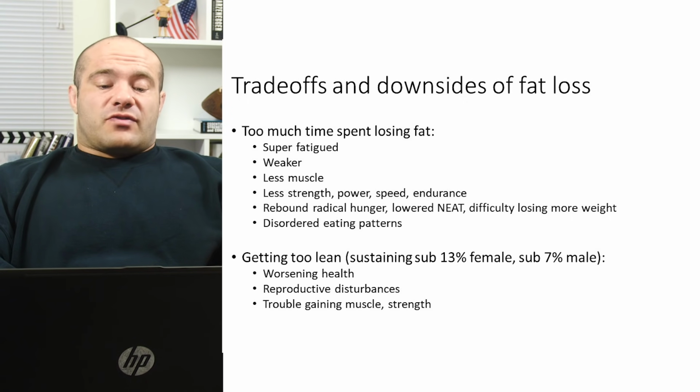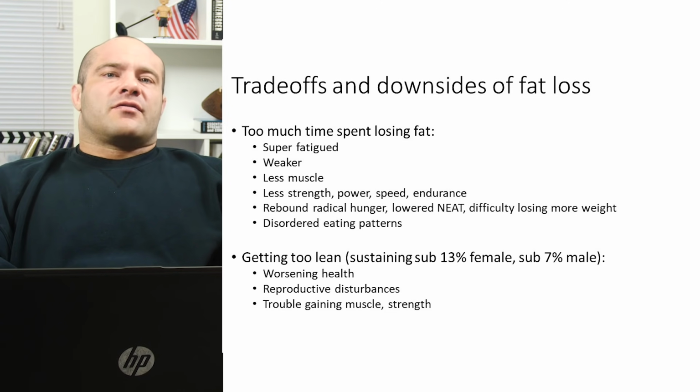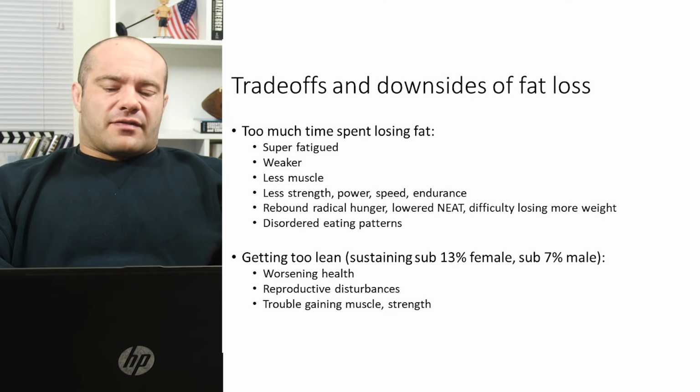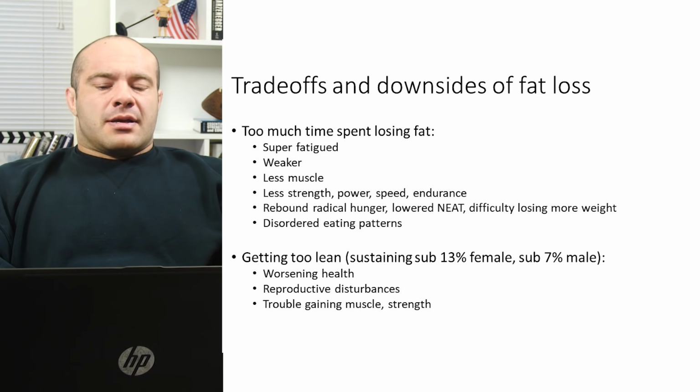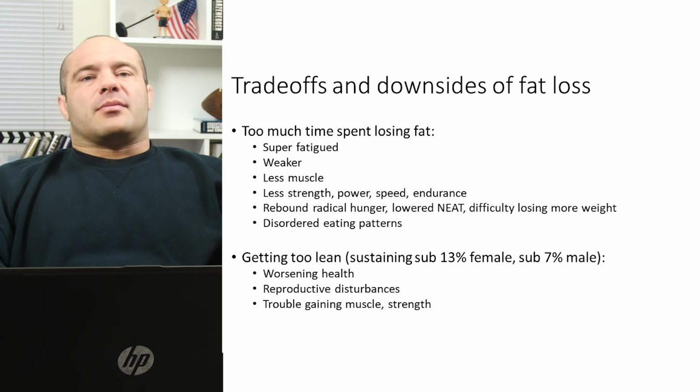So, if you are super, super lean for a little bit, that's okay. But if it's for years and years, that actually causes bone problems for females and a lot of other bad stuff. And then a lot of times, people who want to get that lean are athletes and they're trying to gain muscle and strength in the grand scheme. If you stay too lean for too long as a female or a male, that hormonal environment can lead to a lot of trouble gaining muscle and strength.